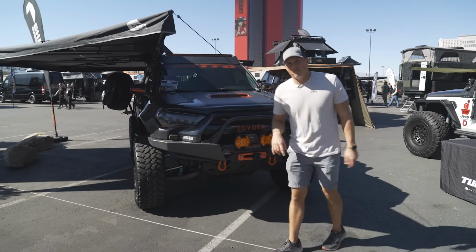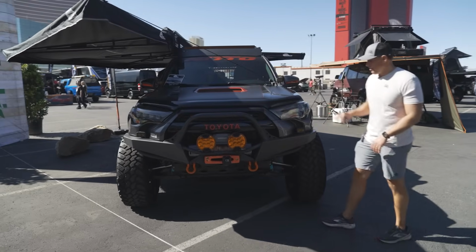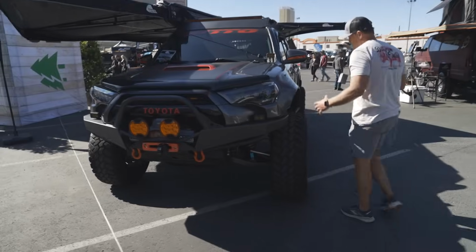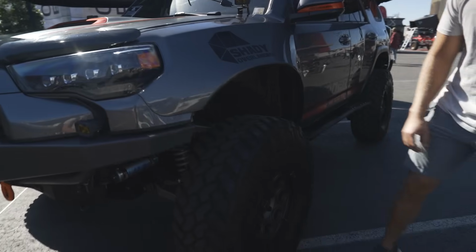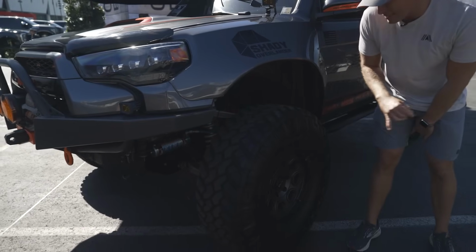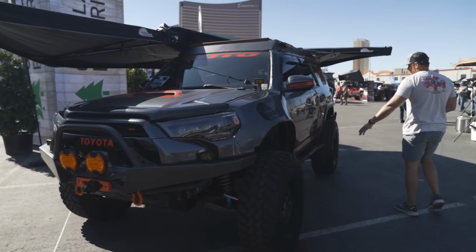I'm in front of the Shady Overlander's 4Runner build. This thing is pretty sweet. You got integrated solar right here. This thing has definitely seen some trails. The Nitto Trail Grappler tires with the NVX wheels. The full King setup with the reservoir shocks. Those things are massive. You got some rock sliders right here.